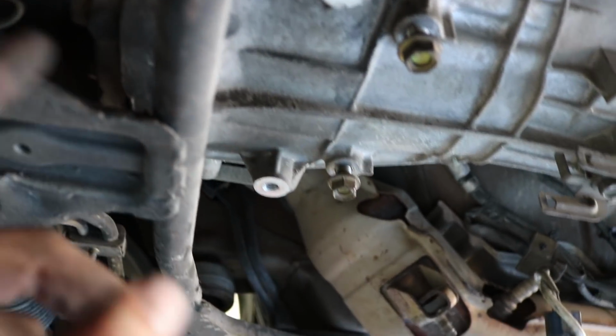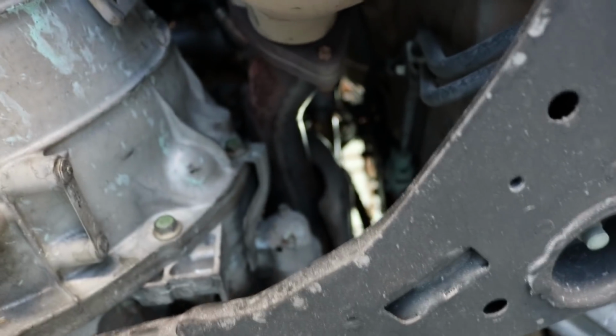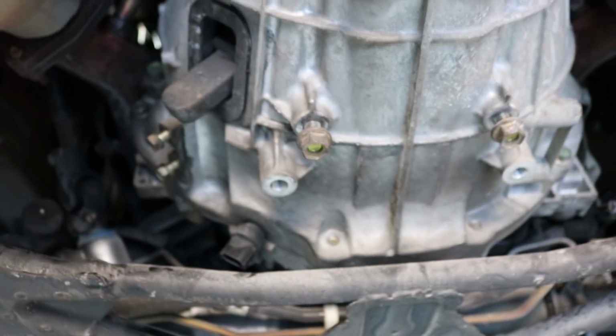So make sure you take that out, because if you don't, you're just gonna bend this plate when you try to take off the transmission. So two 14s right here, and then up alongside you've got a couple of 14s up here, another one right here, then you've got some 17s further up. So the top is the trickiest part because it's the hardest to get to. Down here is pretty easy, and this is a pretty easy job.